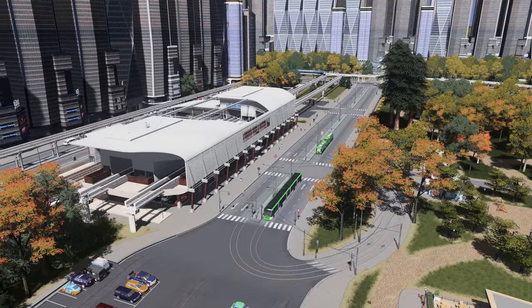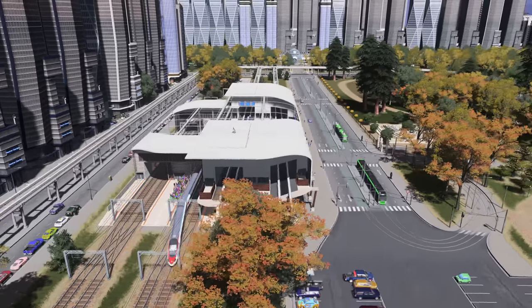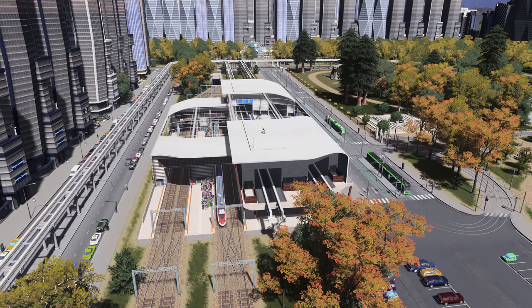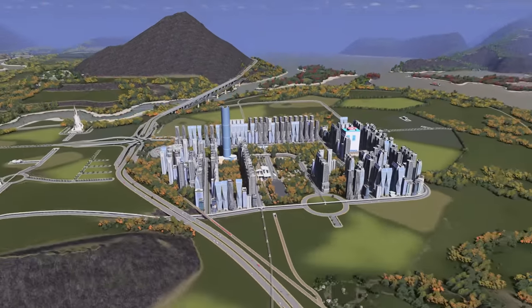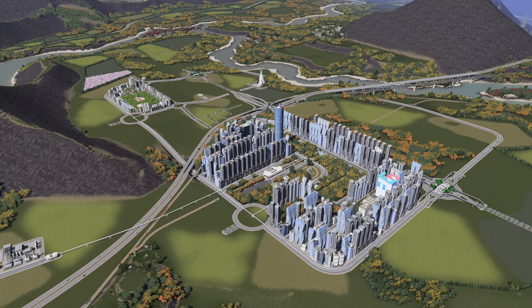Okay, I have to say, I really like how this area has turned out. I think it looks fantastic. We've got lots of options here for public transportation, which many, many people are using. At the moment, this probably sticks out a bit like a sore thumb, because there's nothing else here.